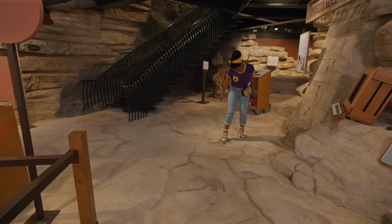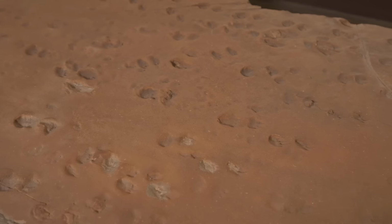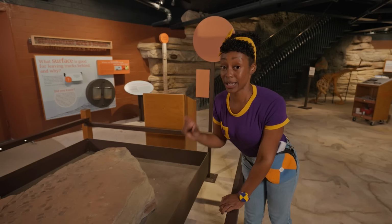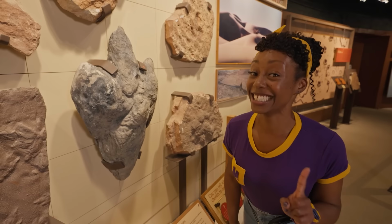Ooh, here I come. Oh, and check out these footprints. Whoa, the reptile that made these must have been really small because the footprints aren't very big. Check out these footprints. Wow. Paleontologists didn't just study bones. They also studied track marks.